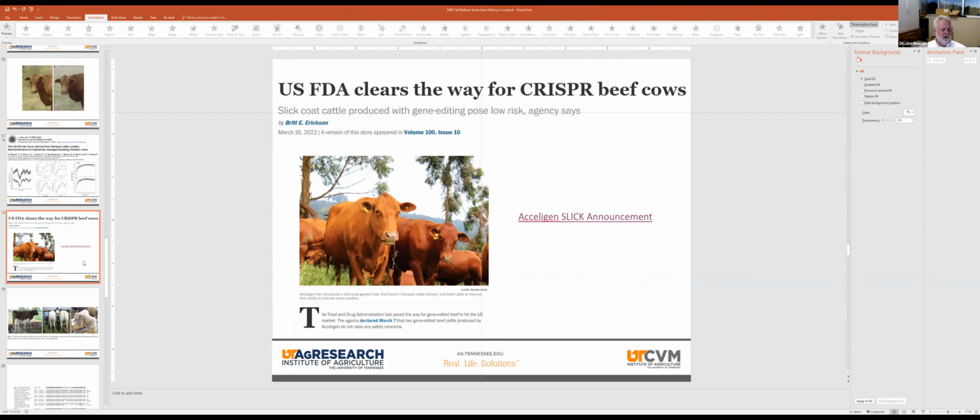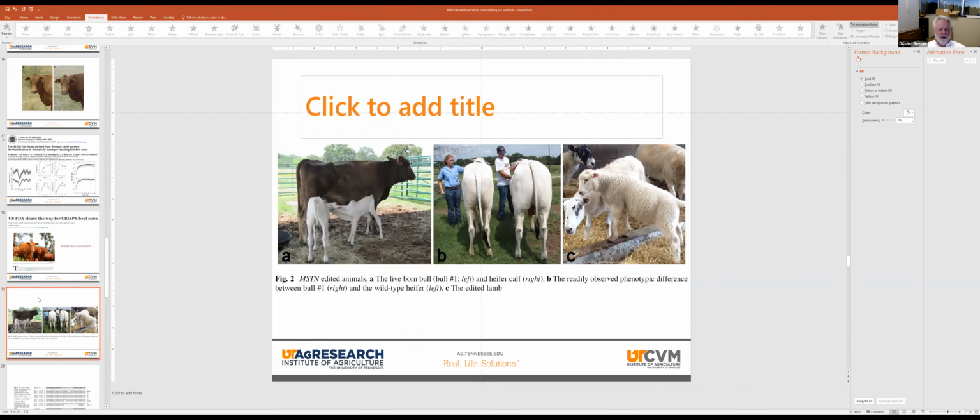But I want to show you some other examples of things that have already been done, and they've been done for quite a while. This is actually the modification of a gene called myostatin, and they chose to do it in the Limousin cattle. The reason is that the muscularity or the muscle type in these cattle wouldn't be what we consider here in the United States very good. These are two calves that were born following gene editing of the myostatin gene.